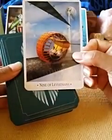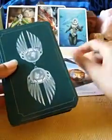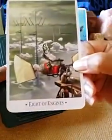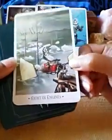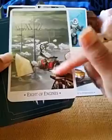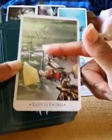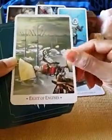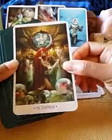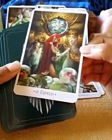So this would be the Nine of Pentacles. Let's take some from the bottom of the deck. So the Eight of Engines, which is one of my favorite cards here. It actually looks like this is the post run, so it would be like lots of messages coming fast. And here we have the Empress.